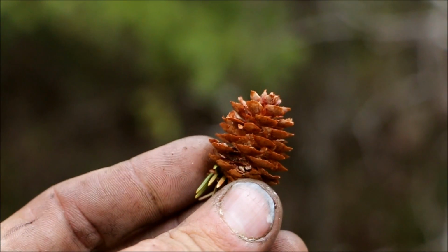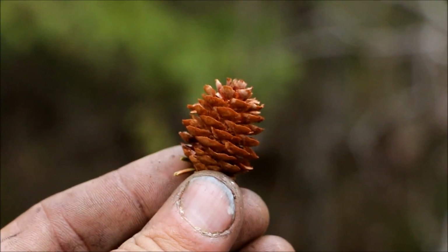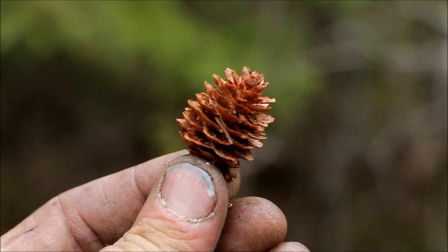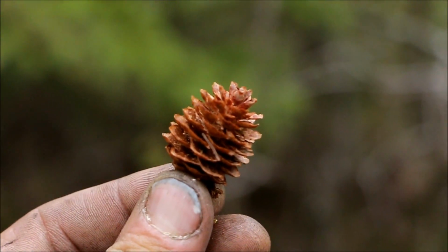Black spruce buds look more like an oval and a rounder shape. Red spruce has a more oval bud, and you got white spruce which is more cylindrical.